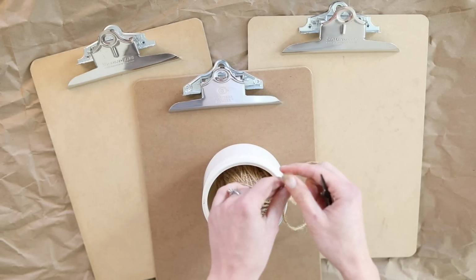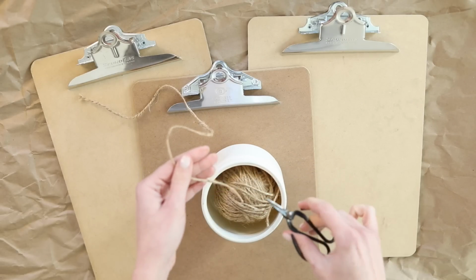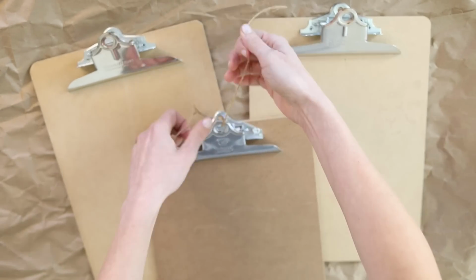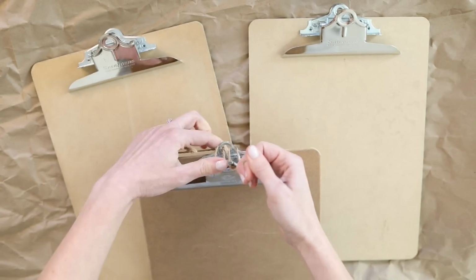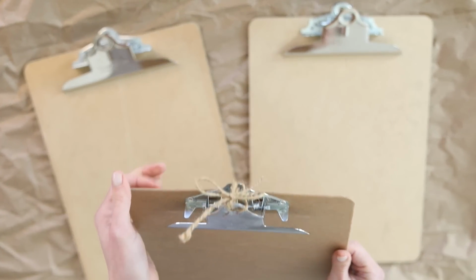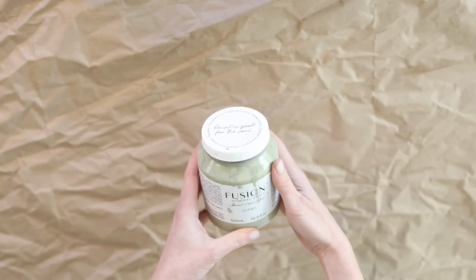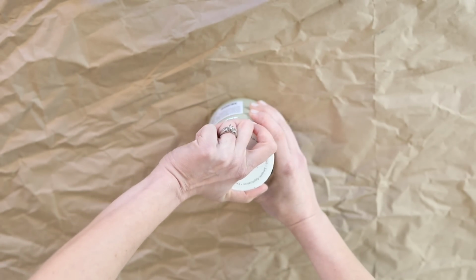So what I'm gonna do is take a piece of twine and just tie this up and out of my way. I just threaded it through a few times and tied a bow. I'm totally into this fusion mineral paint right now and the color lichen. We painted our sewing cabinet recently in this color, so I'm just gonna keep going.